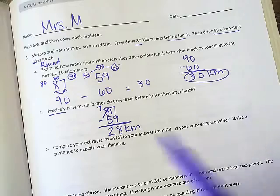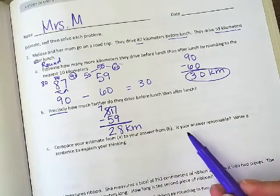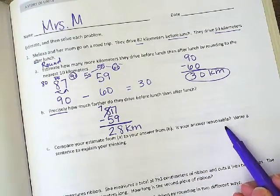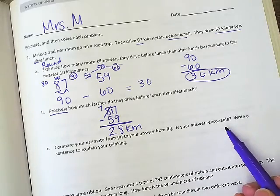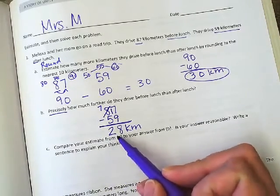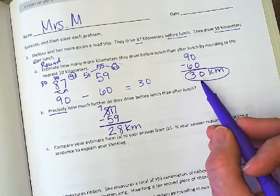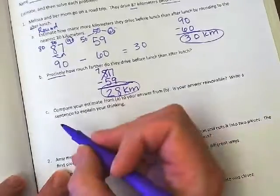Compare your estimate from part A to your answer in part B. Is your answer reasonable? Does it make sense? Is that answer reasonable to you? Write a sentence to explain your thinking. Is 28 close to 30? Yeah, it's only 2 numbers apart, so that would be a reasonable answer.